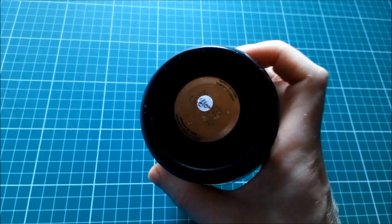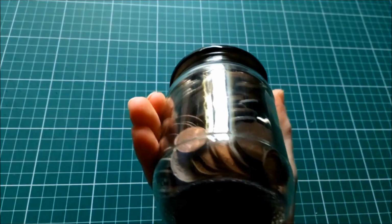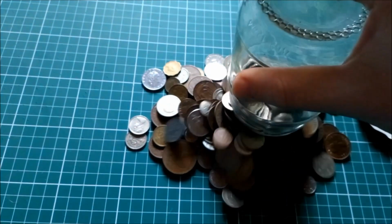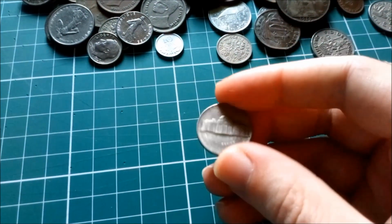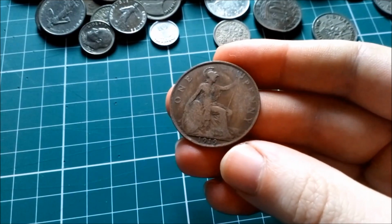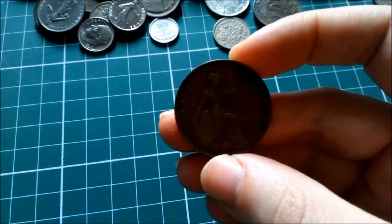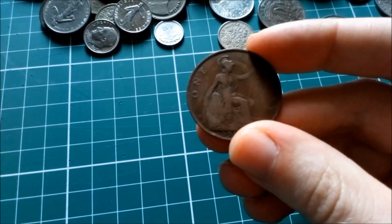Coin jar, a bit over a kilo in total, £10 from the local coin and antique shop. See what's inside. $0.05 from America. Early one penny from 1919. There's going to be quite a lot of pennies in the lot, so I'm going to show quite a few in front of me, and then we'll skip to the next one.